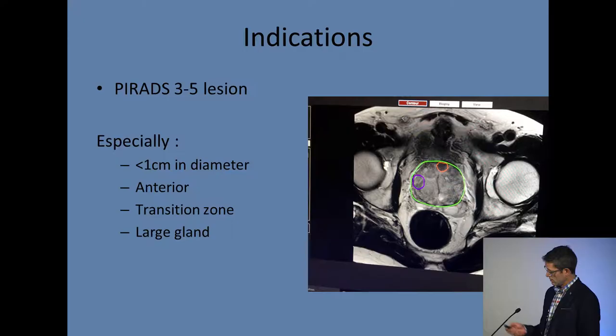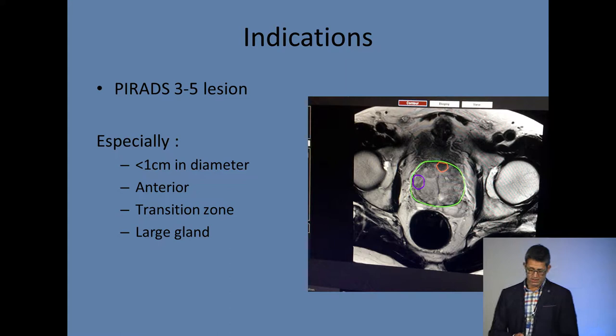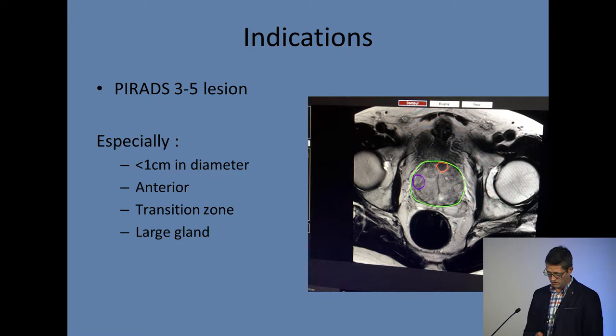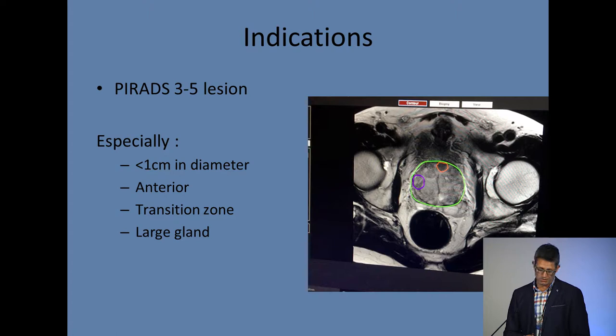So who should we consider for this? Well, when we're assessing prostate MRIs, the radiologist, and Trevor will elaborate on this, gives it a PI-RADS score, which is the likelihood that the lesion might be a cancer. And so we think if we see a PI-RADS 3-5 lesion, in particular if it's quite small or at the front part of the gland, where it's quite hard to direct the needle to sometimes with the transrectal approach, or in a very big gland where biopsy is sometimes likely to underrepresent what might be there, in those circumstances a targeted approach is useful.